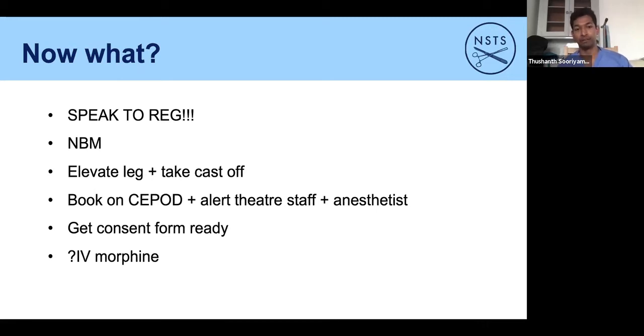Again, these are all very temporizing measures. This patient needs to go to theatre ASAP, but Reg needs to get in his car, get into the hospital. So these are the things that you do in the meanwhile. And then the things that are really useful to your seniors are, you book this patient onto CEPOD, alert the theatre staff and alert the on-call anaesthetist that you've got a CEPOD 1 emergency, basically, because this is not life-threatening, but it's limb-threatening.